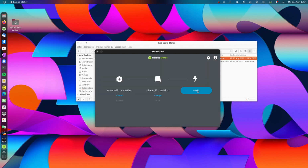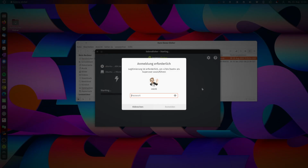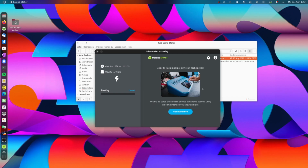In the right part, click on Flash and enter your user password. The flash process will now begin. This can take a few minutes. As soon as this is finished, you can remove the USB stick and switch off the Macintosh computer.